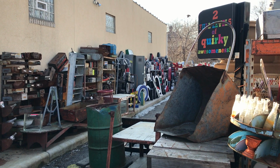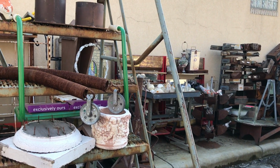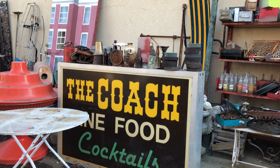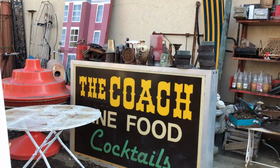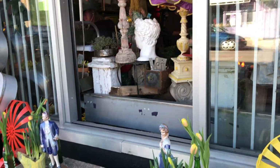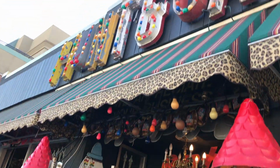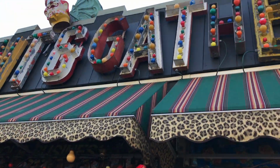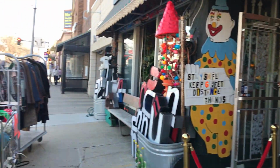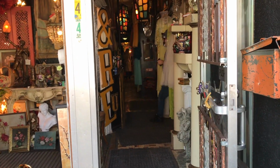So this is just the outside of Hunt and Gather, my favorite antique store in the Twin Cities. So this kind of gives you an idea of what you can expect on the inside. Oh, goodness. Yes. They have lots of cool letters. Look, the windows are open. Look at all those letters from signs. Hunt and Gather. Oof, yes. Such a groovy, groovy store. Here we go, y'all. Here we go.